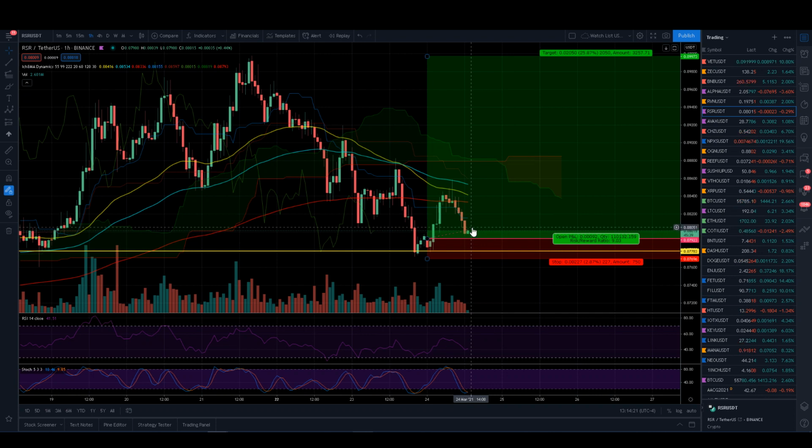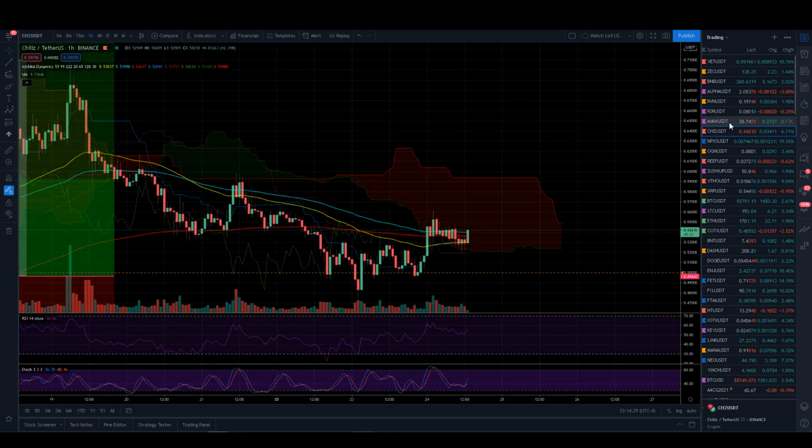This one too's got to bounce. So I didn't move my stop loss up here yet to my entry. I think I'm going to do that now because it looks like it's going to bounce. I think everything for the most part is going to bounce here and then go down more.